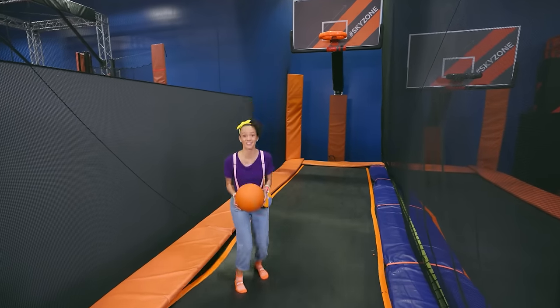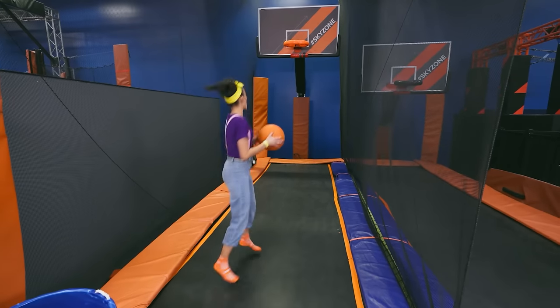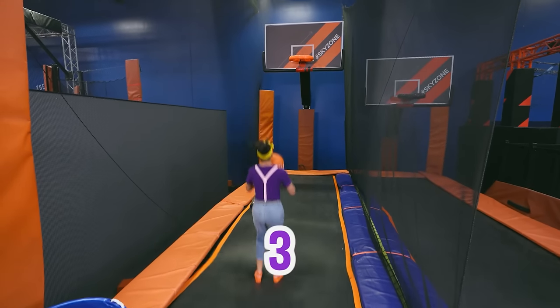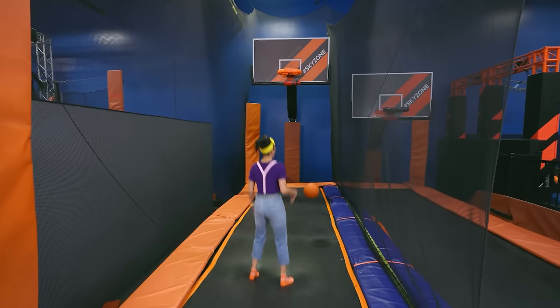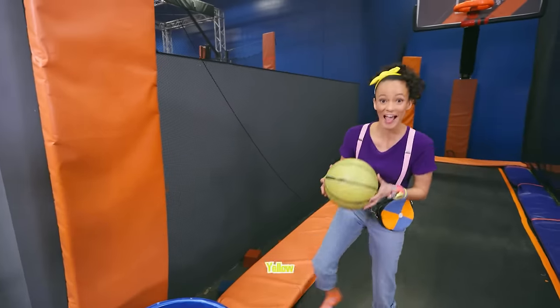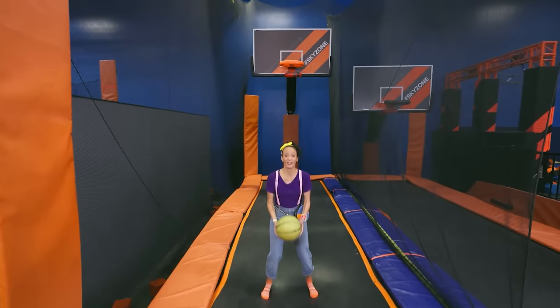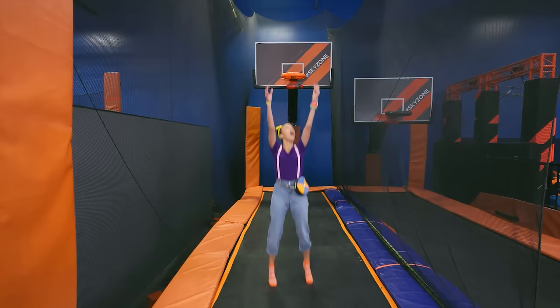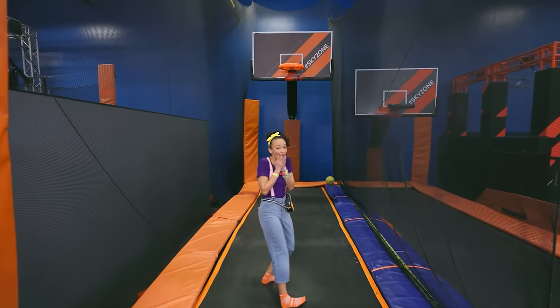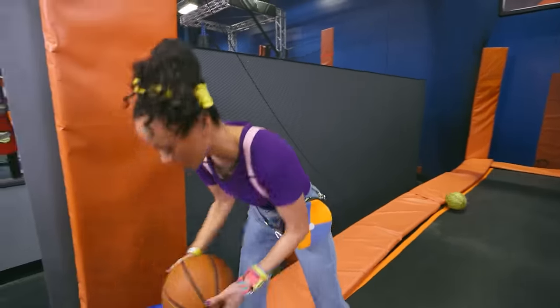Oh, I'm gonna try it. Okay, let's see. On three. One, two, three. Didn't get it in. Oh, here's another one. It's yellow. Maybe I'll try and throw it backwards. One, two, three. Whoa. Whoopsie.